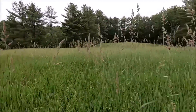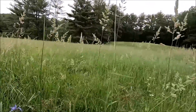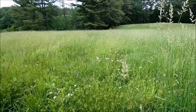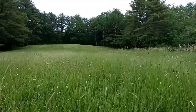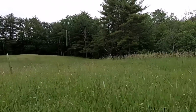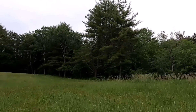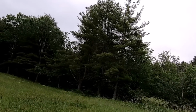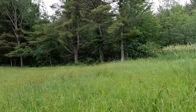I think it's time to hay this field. All right, I gotta get over this drainage ditch. I think this is the spot. Yep. Now, as we go down here, I want to point out that old wooden platform in that pine tree right there. I remember when all of that was open territory a long, long time ago.